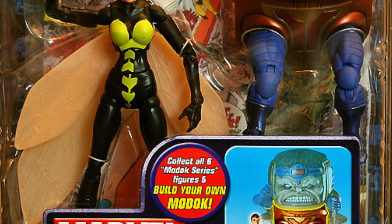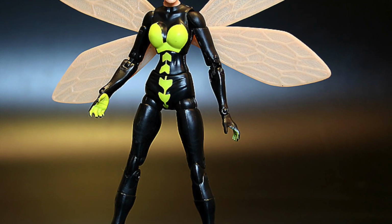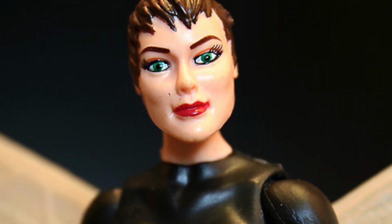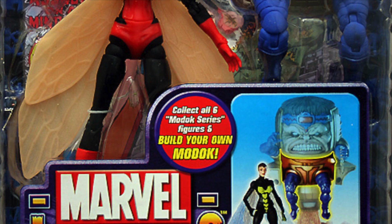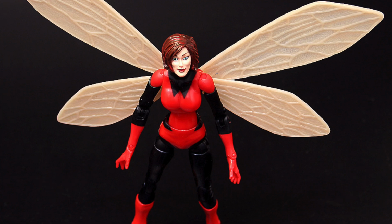We go now from female arachnids to female insects. It is Janet Van Dyne, the Wasp. And of course you get two different versions here as well. You get the more modern looking black and yellow one, but also you can go proper retro old school with her black and red design. Choose which one you like.